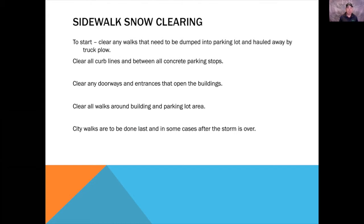City sidewalks can be a little bit different. Sometimes we come back and do city sidewalks, but if you've got time to do them, I would recommend doing them right away. A lot of times what will happen is if we don't get them cleared, the city will plow over the sidewalk, and then it's even more material that we have to go back and get later. So if you can clear those when you're there the first time, even if the city comes back and does it, a lot of times you've gotten the bulk of the material off and they're just splashing their plow windrows onto it. Sometimes that stuff will melt a lot quicker anyway if it's on a bare sidewalk. So keep that in mind.